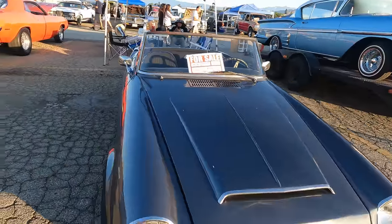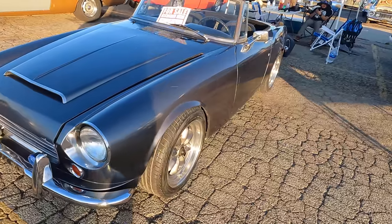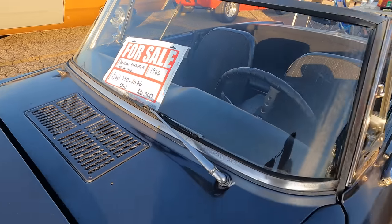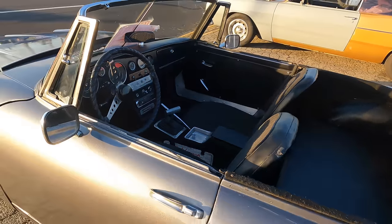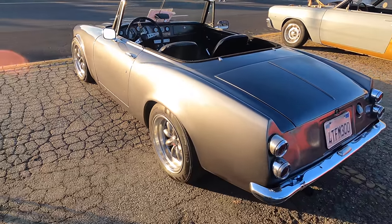My little Datsun Roadster. Used to see these a lot, now you don't see these anymore. One could be yours for $12,000. Now, years ago, I had a neighbor that had one in his garage, and he would not let it go. This is back when you could still pick them up for hardly anything, and I don't know whatever happened to that.